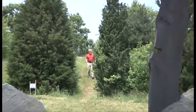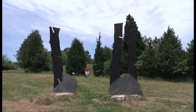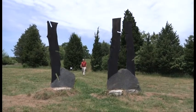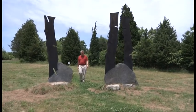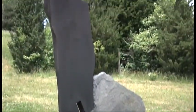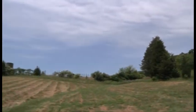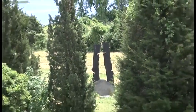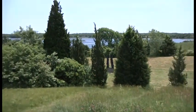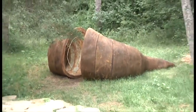From June 2012 through May 2013, the reserve is hosting 6 site-specific sculptures. This sculpture is Ron Rudnicki's Silhouette. This sculpture is Traverse by Elizabeth Doer.